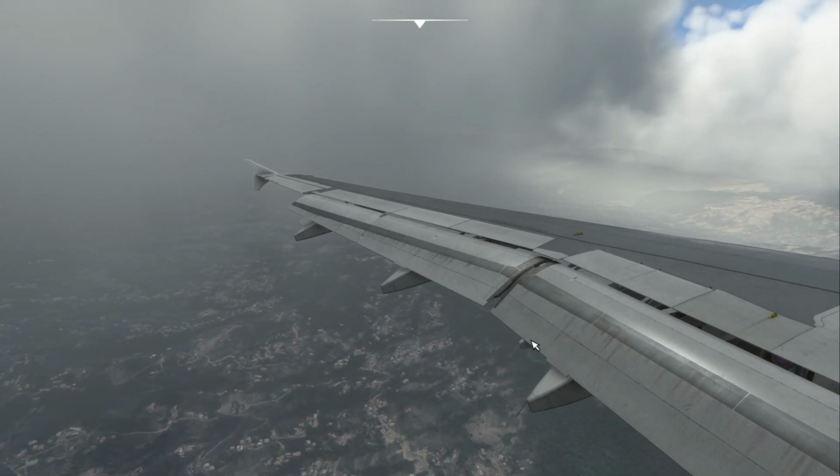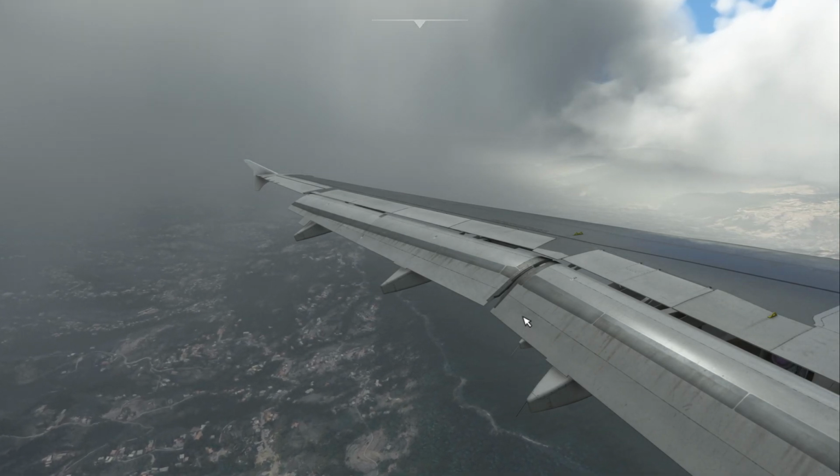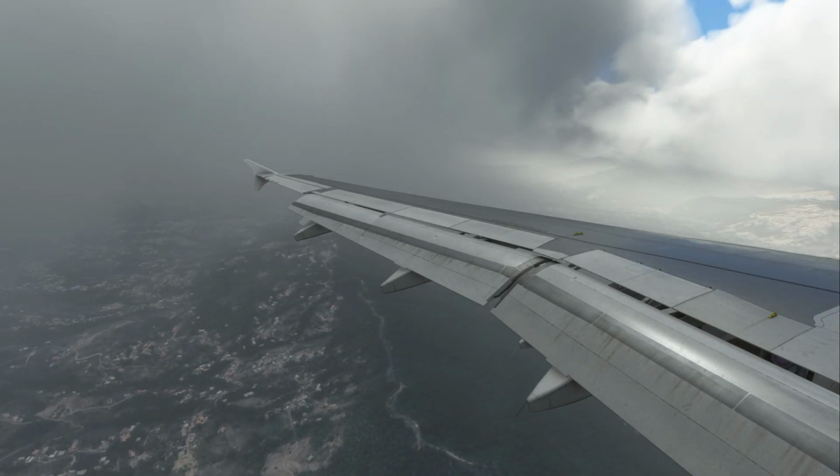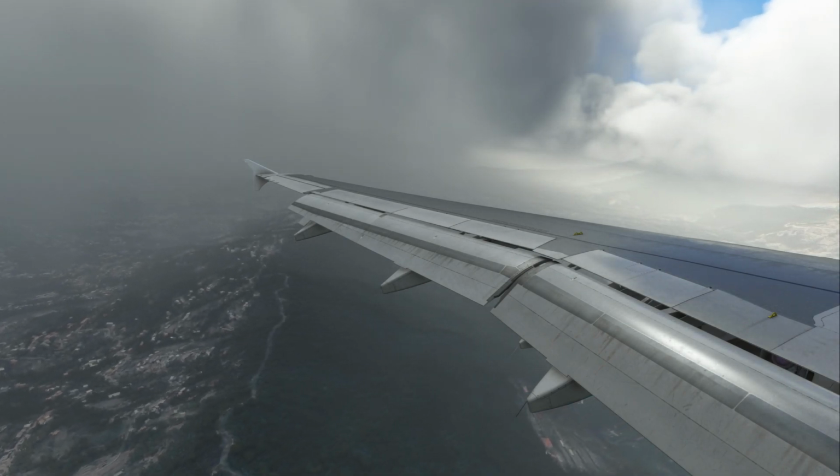Flaps are already set to full. Speed brakes armed, spoilers armed, everything's ready to go, so I'm just going to let the aircraft fly this because there's no point in me flying it until we're actually visual. Let's see if any passengers will spot the runway before me.